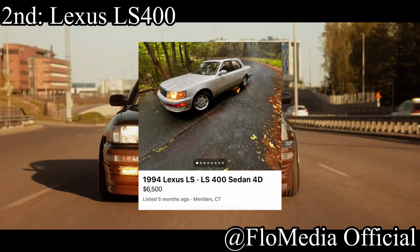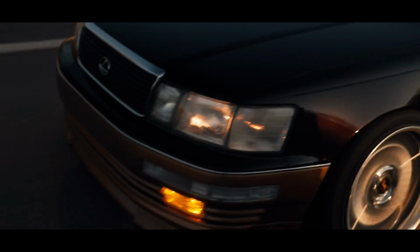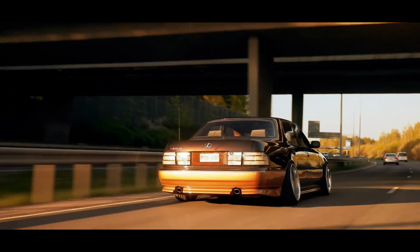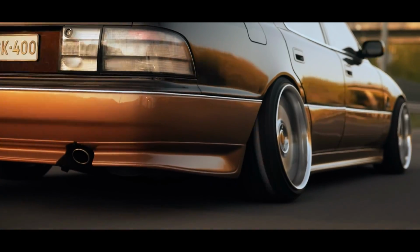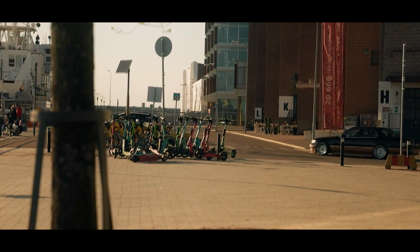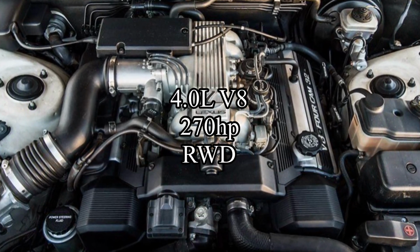Second place is one of the biggest, who would have guessed it, cars of the past like 5 years, the Lexus LS400. Again, this is one of those cars I feel like, I guess if you really loved JDM cars, you would have been able to guess that these cars would have gone up in price, but geez, where did they come from, man? I feel like people just started talking about them out of nowhere 2 years ago. The car comes with a 4-liter V8 making 270 horsepower, and it's rear-wheel drive.